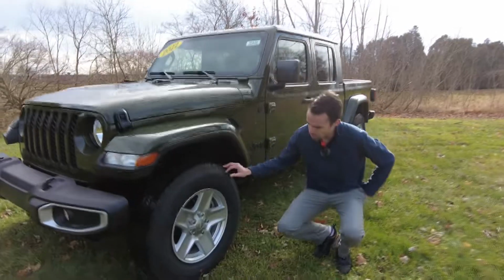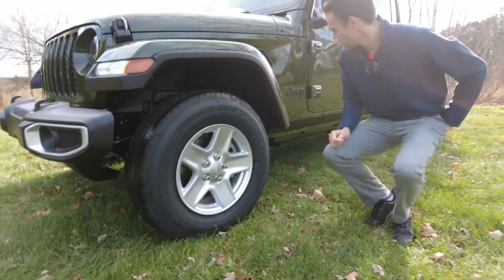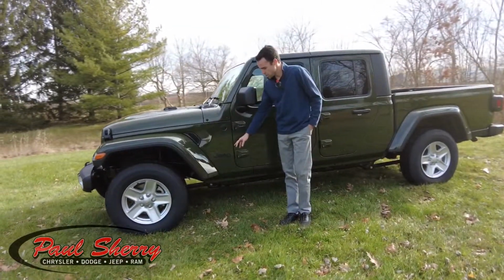Down here it does have Jeep wheels. They are 17-inch alloy wheels wrapped in Bridgestone tires. Nice clean look there. Coming over here, we got some Jeep badging. We got our Trail Rated badging and Jeep Gladiator.